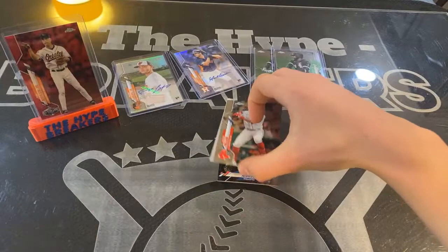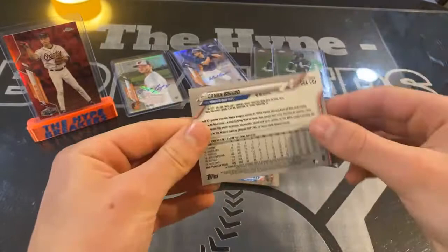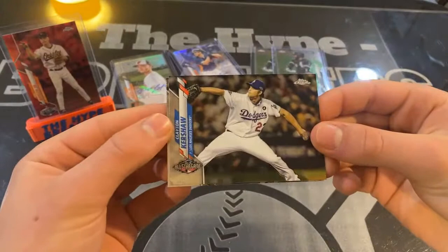It is an auto. How about Mr. Kevin Biggio? Nice. Kevin Biggio autograph for the Toronto Blue Jays, going to Daniel R. Congrats, Daniel R. Kevin Biggio auto for the Blue Jays. And that is a second year autograph. Pretty cool card. Clayton Kershaw for the Dodgers. And the final card of the night, Anthony Rizzo for the Chicago Cubs.